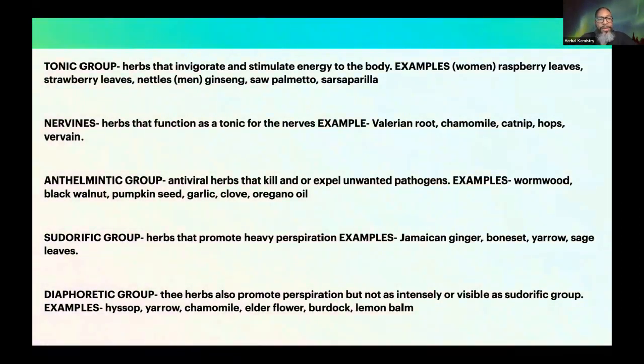Okay. We also have sudorific herbs that promote heavy perspiration. Jamaican ginger, boneset, yarrow, sage leaves. If you consume a lot of yarrow, it will promote heavy perspiration.